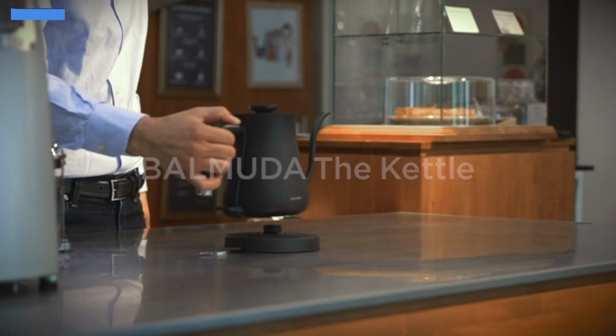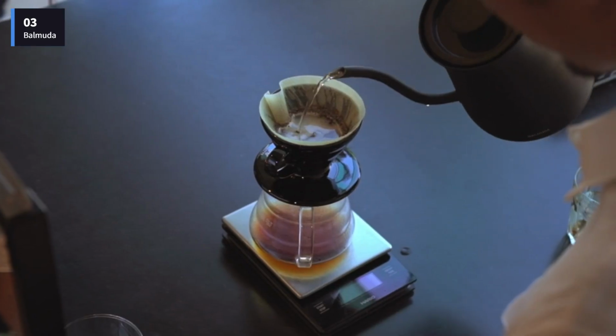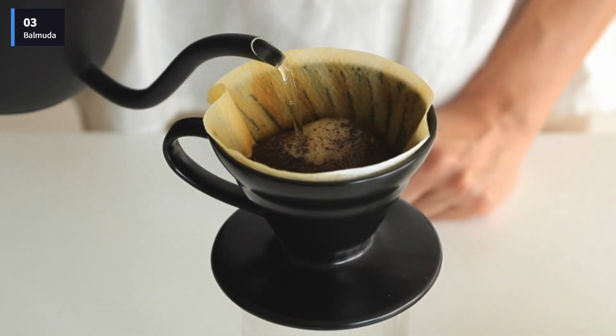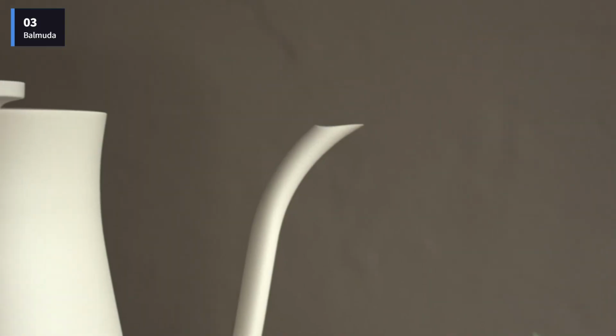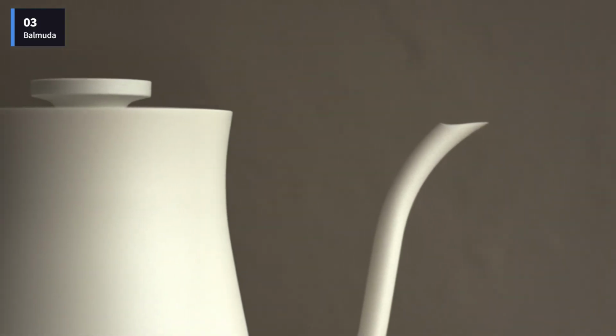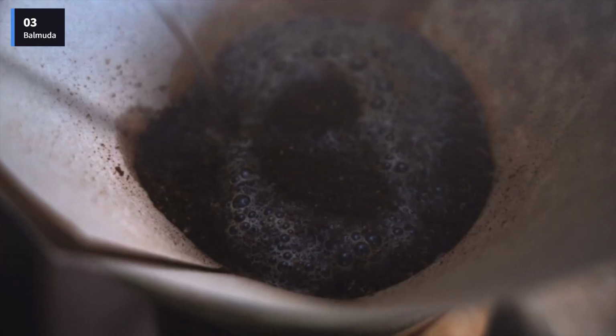Number 3. Balmuda the Kettle Electric Lightweight Gooseneck Kettle. While the Balmuda, maker of our very favorite steam toaster oven, comes in at a similar price point to the Stag EKG, it might be a better choice for those who don't need or want a high-tech option. I think it's similarly pleasing to look at but only has a simple on-off switch.